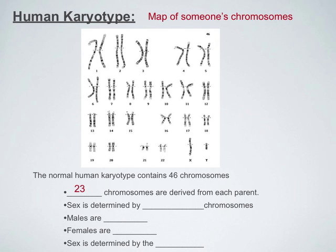So 23 of these chromosomes came from each parent. Okay? Why is number 23 X and Y? Oh, that's the gender. Yeah, those are what we call the sex chromosomes, and they determine the gender of an individual. There are 2 sex chromosomes a person can inherit from their parents, an X chromosome and a Y chromosome.